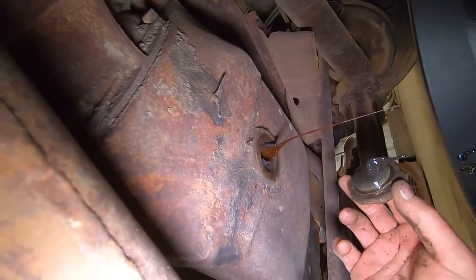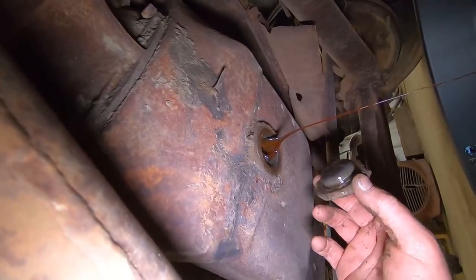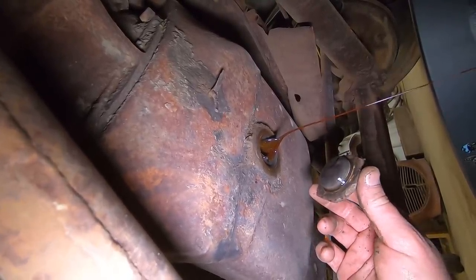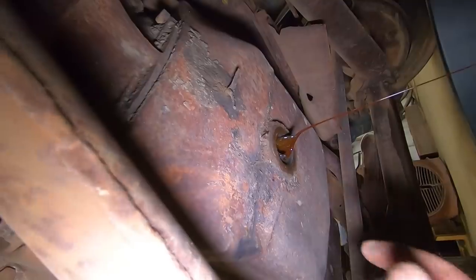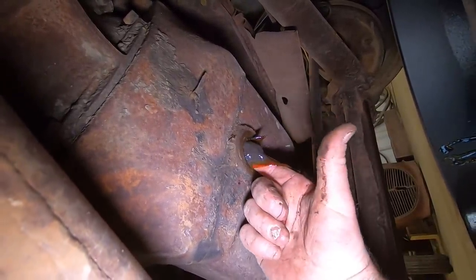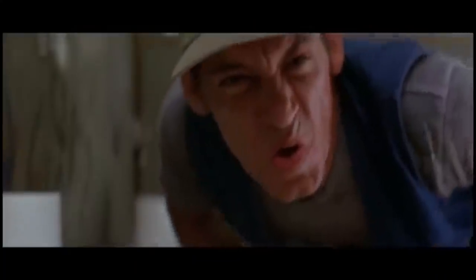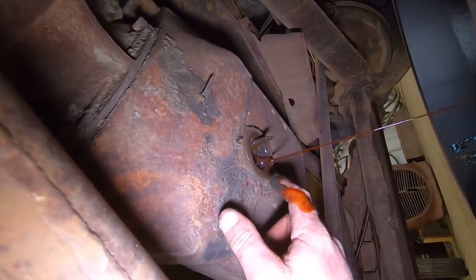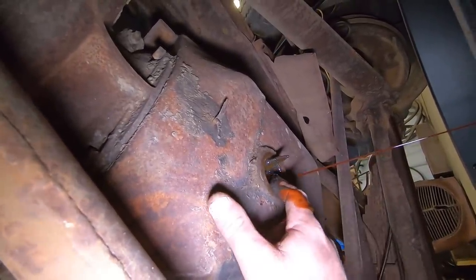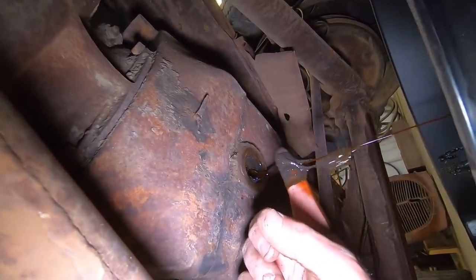Oh boy, that's not good. When you gotta fish the oil out with your finger, what's the red stuff? Why is it separated? What's going on in there? Oh my word.